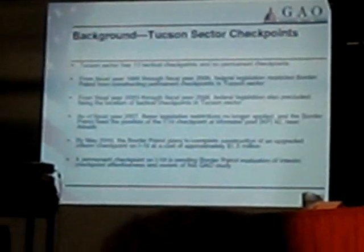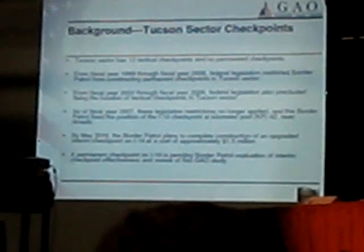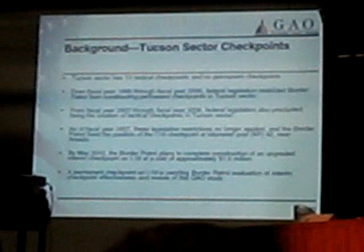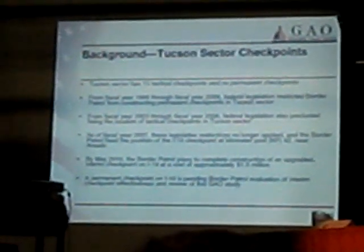Slide 15 presents information that I imagine those of you who have followed the checkpoint issue here on I-19 are very well aware of. Between 1999 and 2006, federal legislation restricted Border Patrol from constructing permanent checkpoints, and from 2003 to 2006, the Border Patrol was required not to fix a location, but rotate it. What they ended up doing is rotating between KP25 and KP42, as you probably know. These restrictions no longer appeared in 2007.